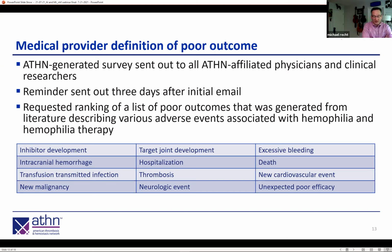Transfusion transmitted infections, this is an issue obviously from back in the 70s and 80s with HIV and hepatitis. We don't really see that anymore with modern therapies, but it still is considered a poor outcome because there are many of our stakeholders who are still dealing with these infections.